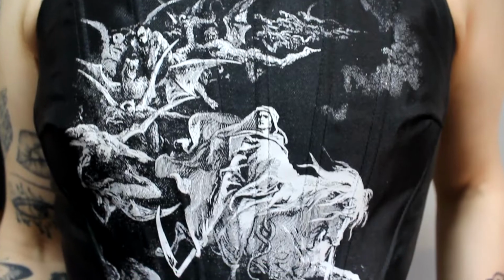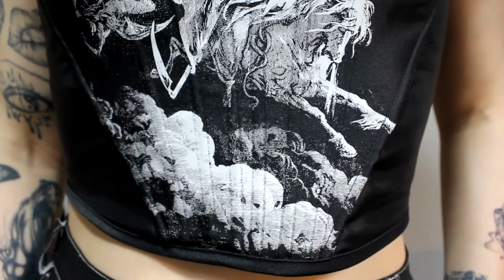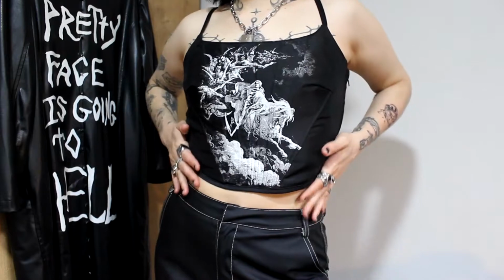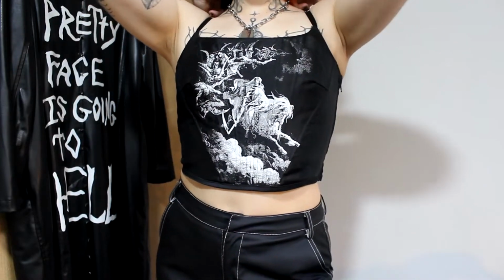But it has boning down the center. It doesn't feel necessarily like it's proper boning. It might sort of be like a firm plastic. But it's a really nice material. It's black, it's very thick, it feels quite durable, and on the back it has this beautiful eyelet feature with a black ribbon to tie it up in the back. It is adjustable. The only downside to this is I find that the straps tend to flip over when I wear them.